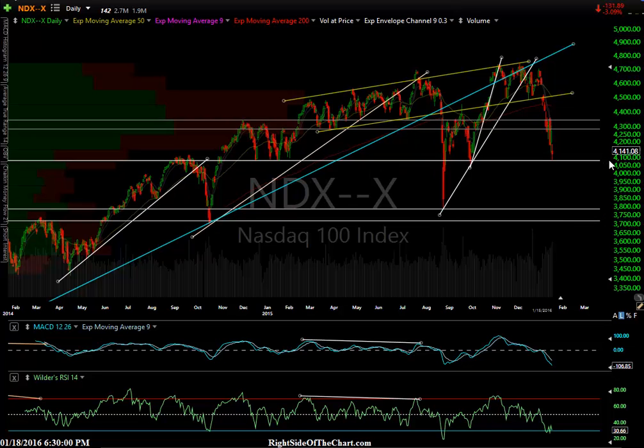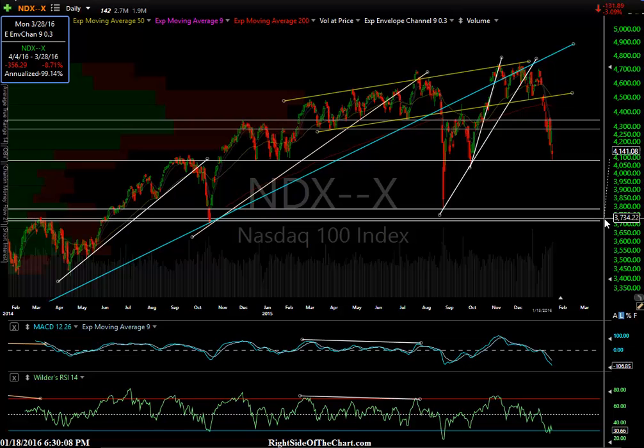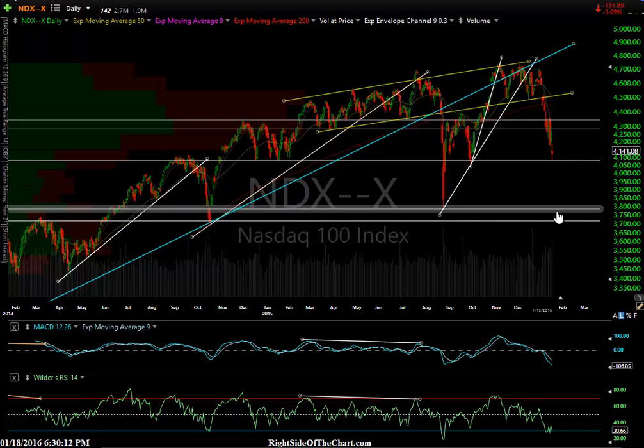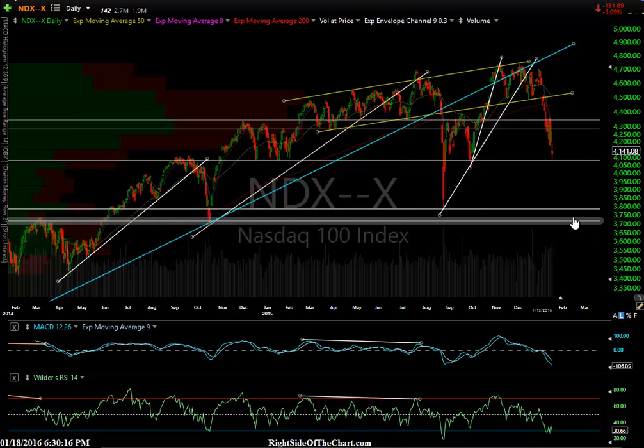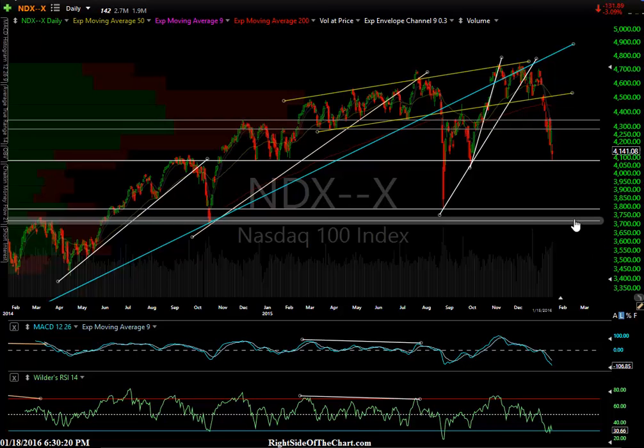So if you can tolerate a drop of another 7-8% or so, possibly even more, maybe 9%, we could get that. But then I would strongly suspect a bounce, or the markets to find support down here on the NDX, and that'd be about 3,800 to roughly 3,720-ish, somewhere in there.